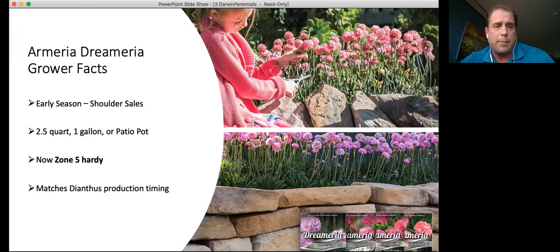In terms of timing for production, if you've got growers, or if you yourself are growing these and you're already doing a perennial dianthus crop, you can match the Armeria Dreameria series right along with that dianthus, and that'll give you that nice early season flowering. So that's the Armeria Dreameria series with the new Armeria Dreameria Dream Clouds.